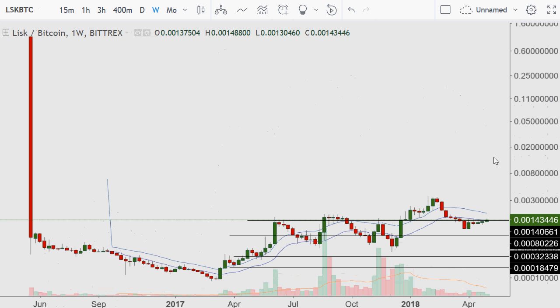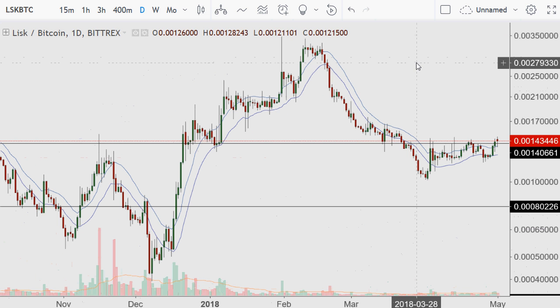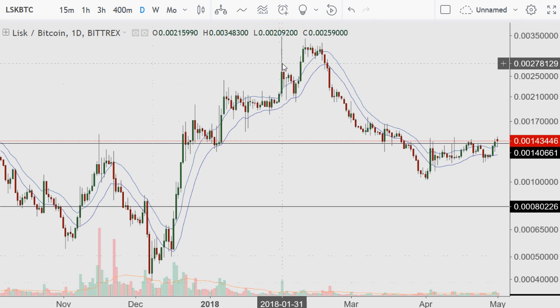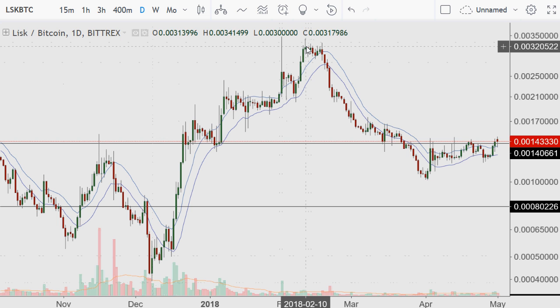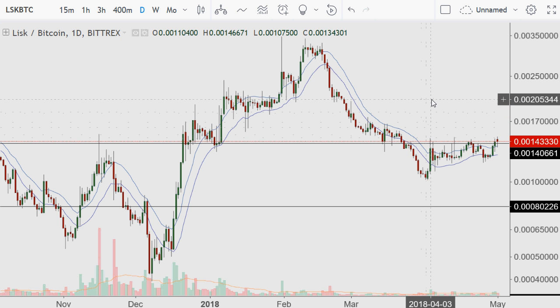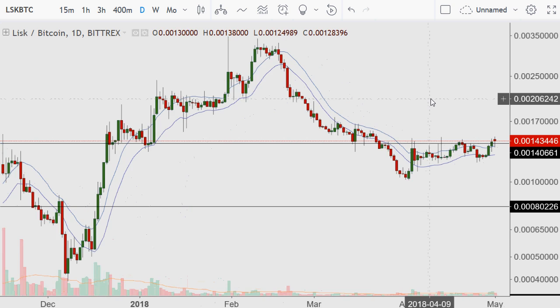And then codes like LSK, which when we look at this on its daily time frame, these are the December lows, the highs. It was at 300 and change. It fell down to 100 and change. So it lost 3 times its value against Bitcoin. Looking at its placement, it's close to the 60% mark.